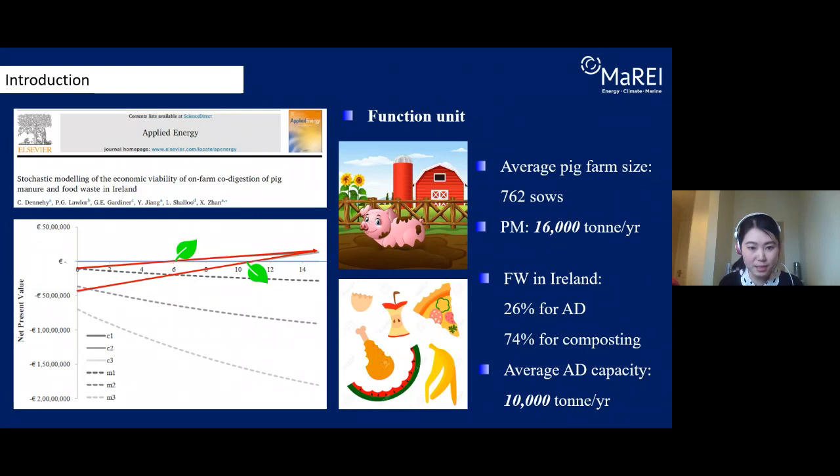Okay. And so in this study, we will assess the life cycle assessment. We will assess the environmental impacts of present pig manure and food waste treatment methods in Ireland, and compare with co-digestion of them. So the first question is, why do we study co-digestion of food waste and pig manure? According to our previous study, we found mono-digestion of pig manure is not financially viable at various pig farm sizes. But when co-digesting with food waste, it becomes economically viable. And we can find from this figure, the payback period is 6 years and 10 years for different pig farms and different food waste amounts.